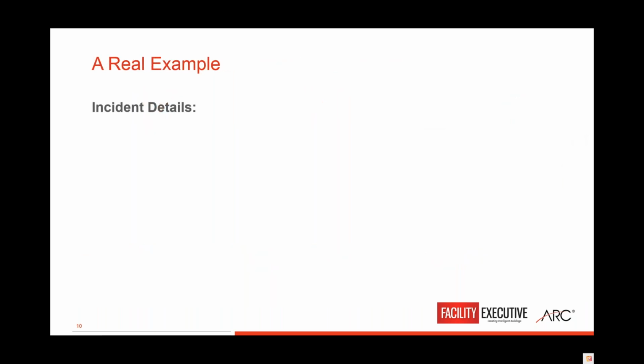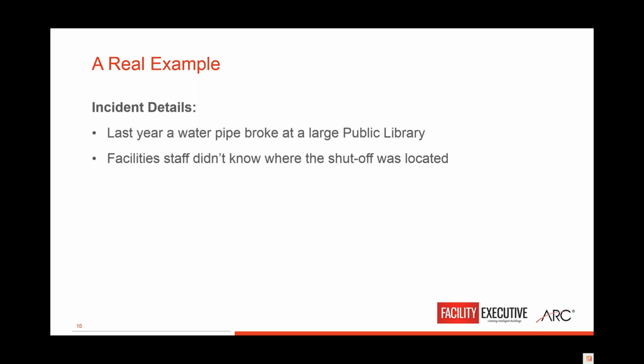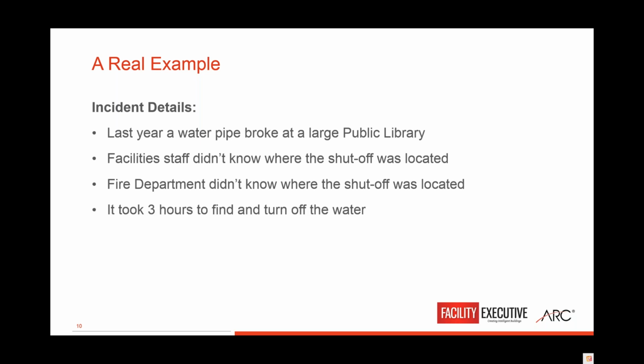So let's talk about a real world recent event where that wasn't the case. Last year there was a pipe burst in a large public library down in the Southwest US. Facility staff didn't know where the shutoff was located. The fire department didn't know where the shutoff was located. It took 3 hours to find and turn that water off. Think about that, 3 hours.